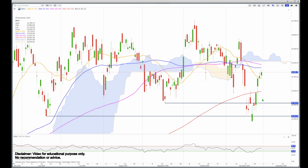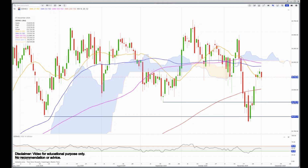DAX index, also fairly good day Friday, but as you can see, negative sentiment because it closed below 40 threshold, needs to close back above 60, and we're below the cloud, we are below the 100 and the 55 moving average. It needs to get back above here, and RSI needs to get back above 60 threshold to establish a bullish trend. We have the pre-markets sitting back a little bit.